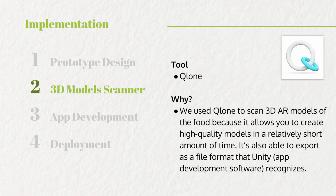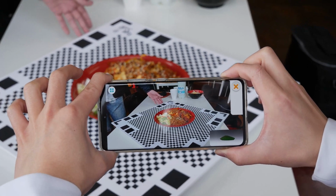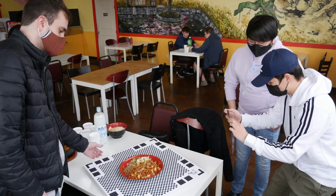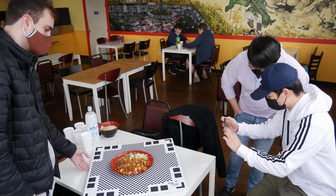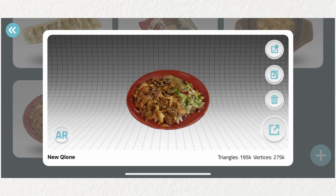And next, in order to produce 3D models of our food items, we used an app called Clone to scan the model. It makes 3D AR models for us to use on our development platform. Here's an example of how Clone works. After scanning the food model, we exported our models and imported them to our development platform.